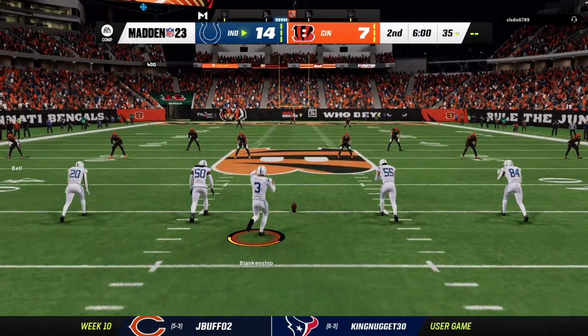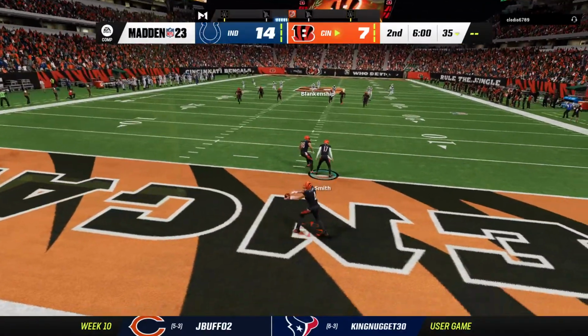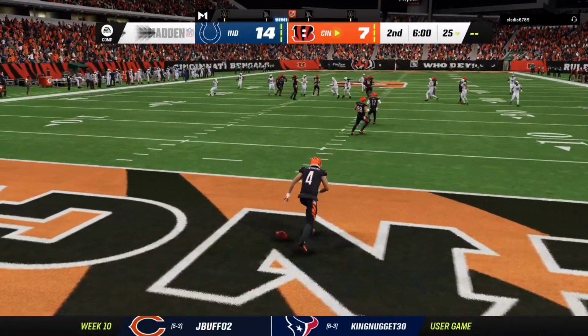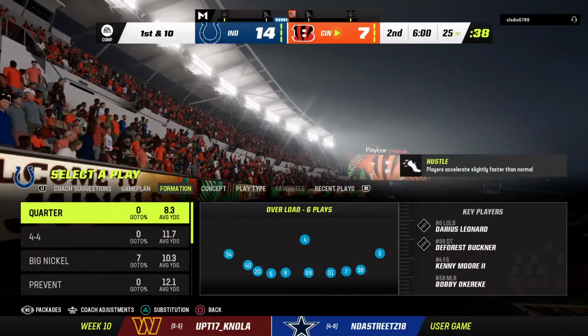Blankenship out to kick off. The return man down to a knee, and this will come out to the 25-yard line.